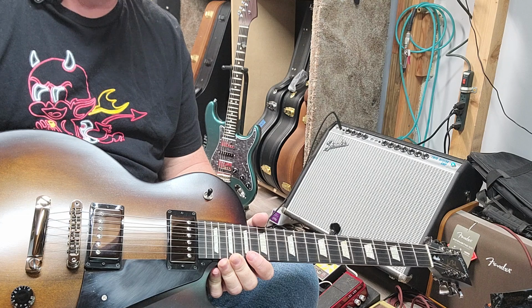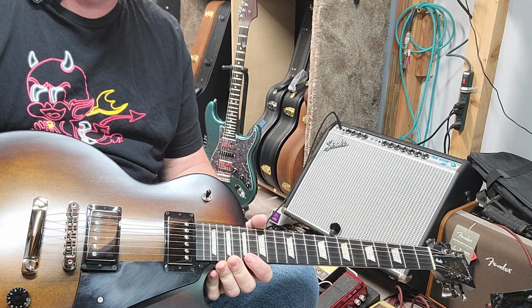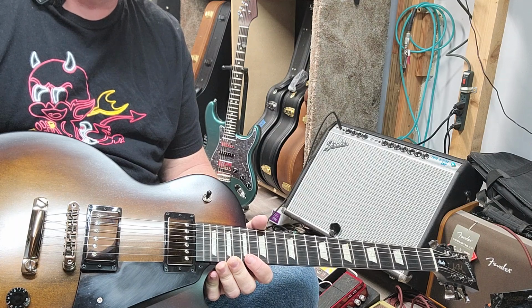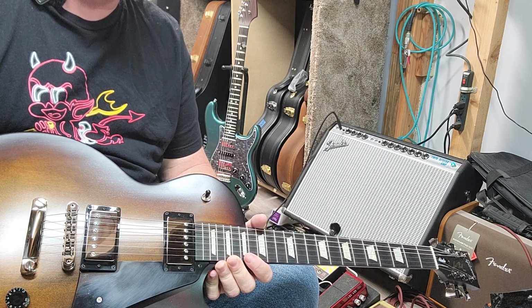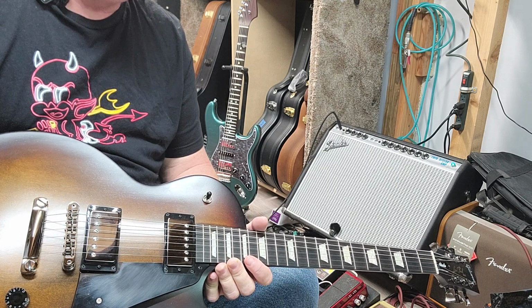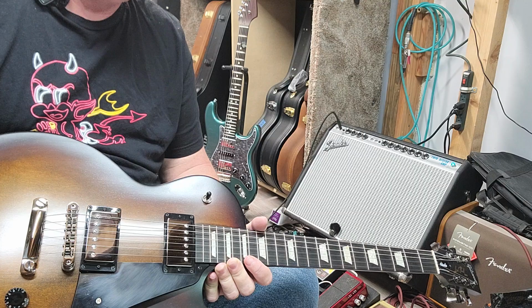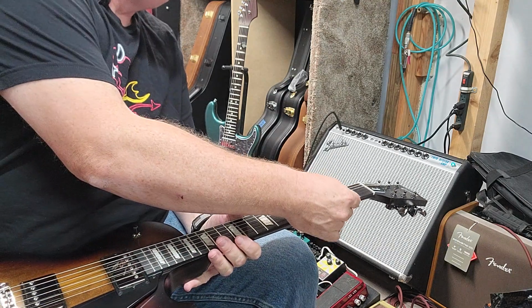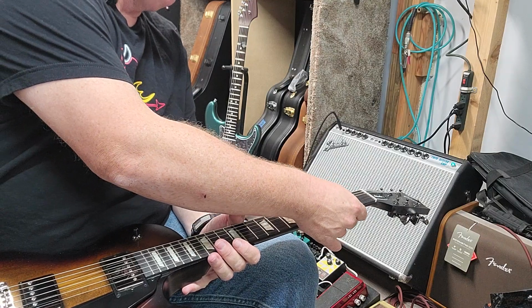But for some reason, I love the way the Special plays and feels, and I have zero hate on that guitar. I feel like if I was going to go to the website and buy just one guitar from Gibson, the Special is probably the one I'd buy.